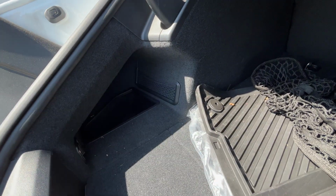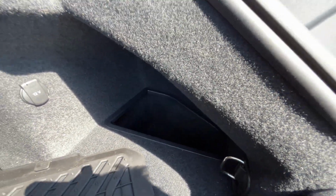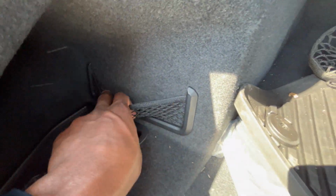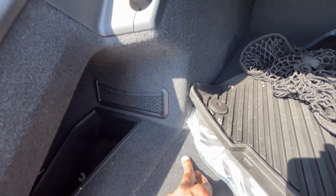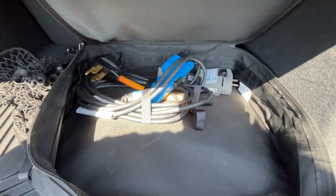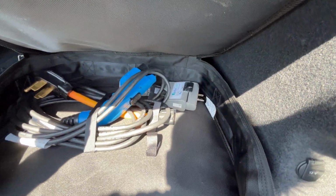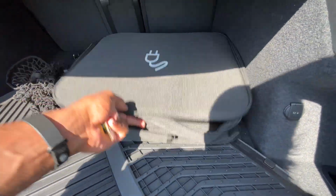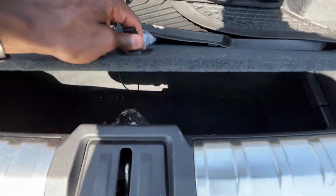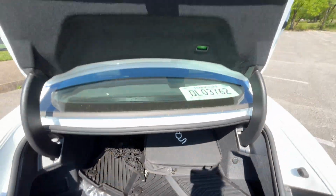But decent sized trunk space. I like that we have the cups on either side to hold objects that we want to keep in the trunk, but we don't want them rolling all over the place, and even a cool net to keep maybe a map or something small, a sheet of paper. And then the chargers in here, and whoever had this actually had a pretty neat setup, 240, and then a portable EV charger. I've never seen one of those. And there's a little bit of storage underneath here where you put your tire inflator and all that.